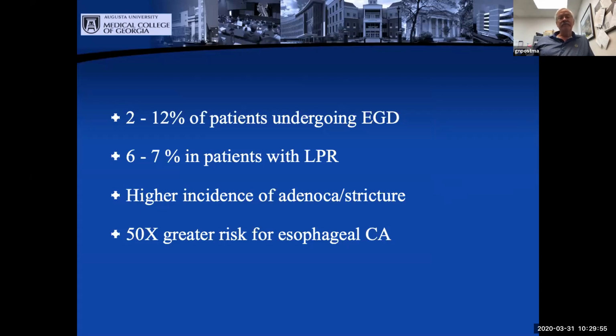In the literature from the GI folk, 2 to 12% of people undergoing EGD have Barrett's esophagus. 6 to 7% of patients with extraesophageal reflux. I think there's been a series published with 9%, so I need to change that. 50 times higher incidence of esophageal cancer. Also a huge incidence of stricture as well. Not because Barrett's causes a stricture, but Barrett's is caused by chronic acid irritation, which leads to stricture formation.